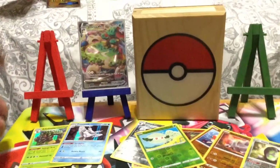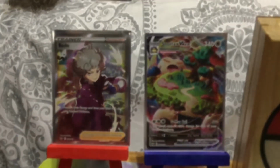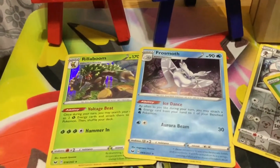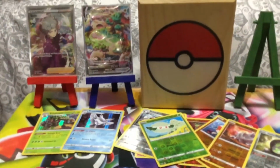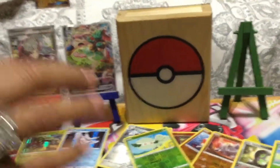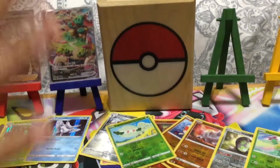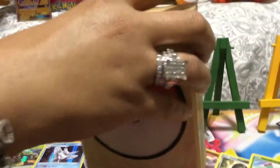Yes. He brought two full arts, VMAX, and two hollows, and trainer full art, and two hollows on top of that. Amazing. So, I'm gonna do the catchy box. Let me throw some berries. Yeah, throw berries now so it could be full of berries so when I put them in, we catch them. All right. Gotta catch them all.